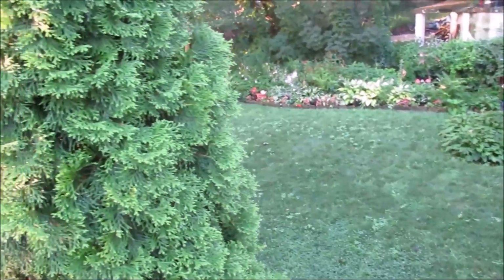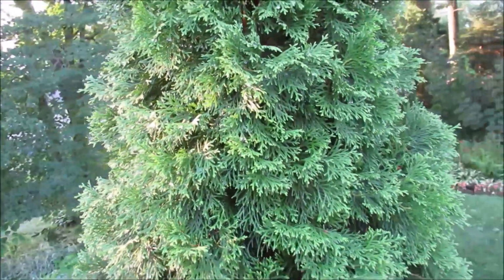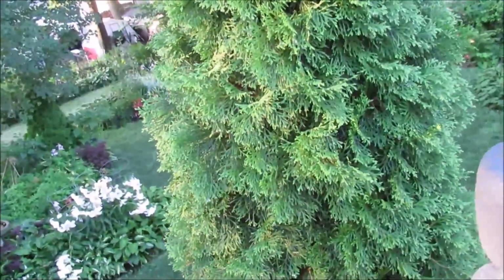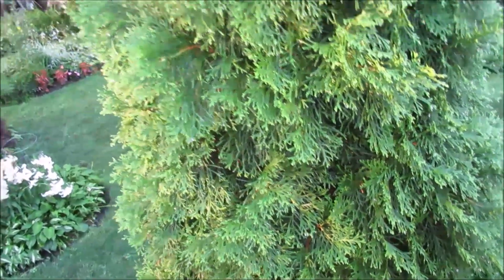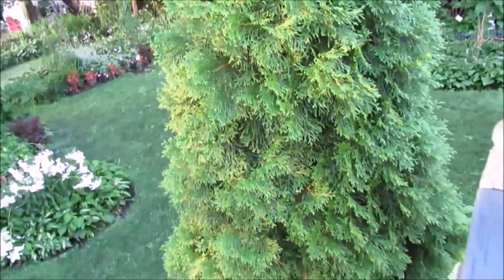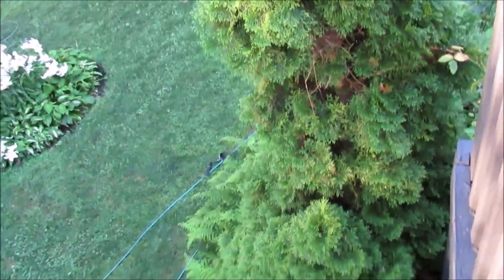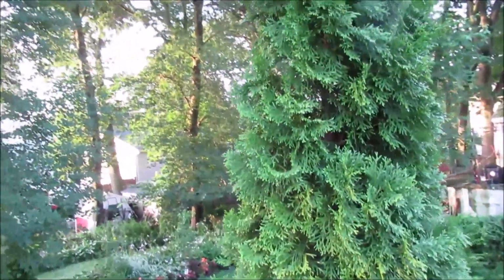When I look at this arborvitae tree, it is so huge. But yet, the shape of these leaves are so intricately designed. Yes, because God is in the detail. And then when we look at the wholeness of it, this is so huge. Look at this arborvitae. It is so crazy.